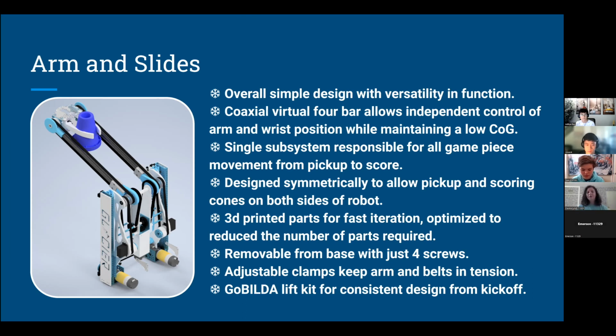And again, we used a lot of 3D printed parts in this system to iterate as quickly as we possibly could. So as soon as something broke, we would go into CAD, tweak it a little bit, find out why it broke, strengthen that part, and then just print it out. And by the end of the night, we could have a brand new part, a stronger part, one that would work better for what we were trying to do.